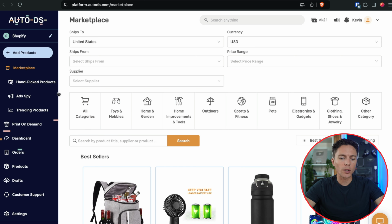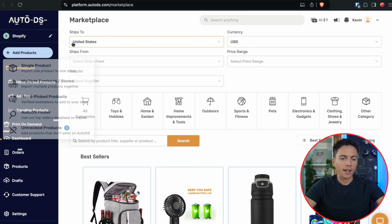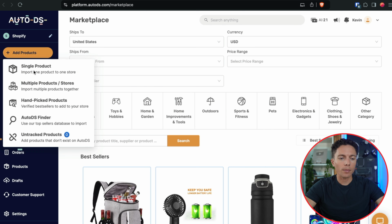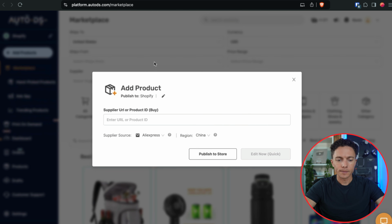Anyway, back to AutoDS. Let me show you how this actually works. So I've gone ahead, I've already set up my AutoDS account with all the settings. So that way it makes sure that all the pricing is done automatically. That'll make more sense in a second. So what we're going to do now is we're going to add a product. So I'll go ahead and click on Add Product. I'll click on Single Product. And you see it's asking for a URL here.